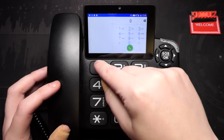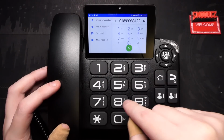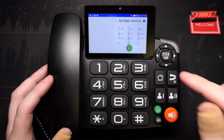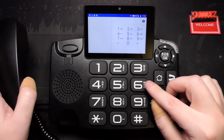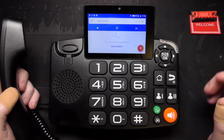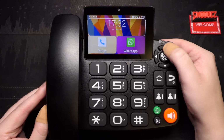0, 1, 1, 8, 9. It works. It works. Buttons are a little bit hard to press sort of thing. Like, they're okay. That's also a very big speaker. Oh no, I don't want to call that number. Oh god. If anyone had that phone number, sorry for calling you all the way in Australia. Apologies. That actually works to navigate. Oh my god. There we go.